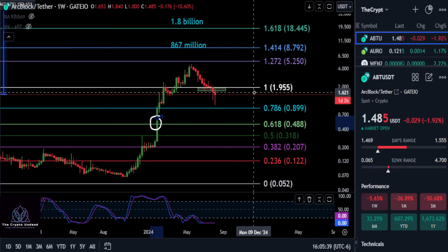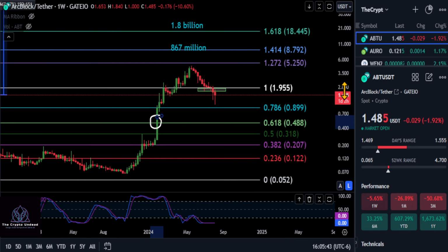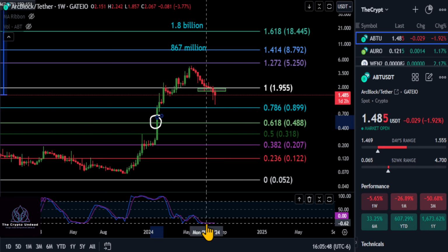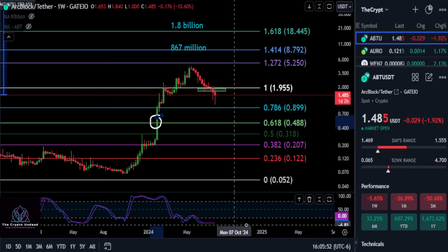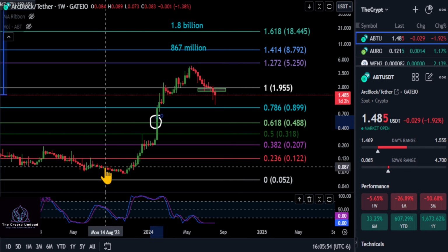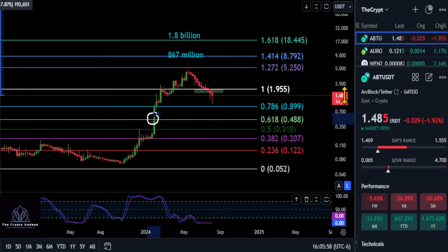So as long as you're below 172, look for 90 cents here. And until we get over those prices, there is no momentum up. As of right now, if you look at the Stoch RSI here, it is at 0, if you can see that there, and it's completely flat. So there is no momentum on Arc Block right now, just so you guys are aware.